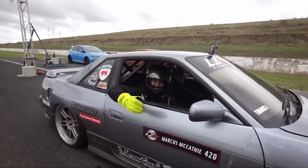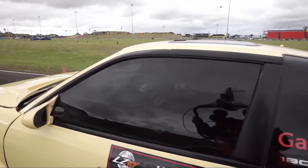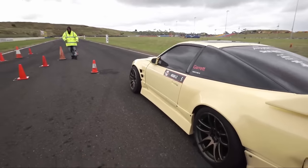How low that car is. By the way, again, tuck and rim. Tuck and rim. So many drift cars here, tuck and rim. Adam LZ got the blackout tints on the 180, of course.